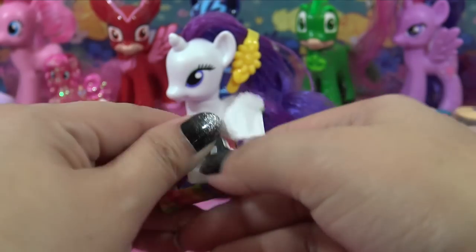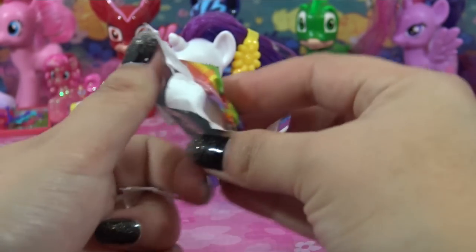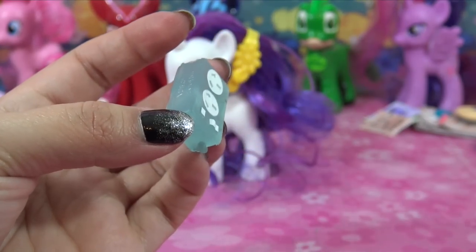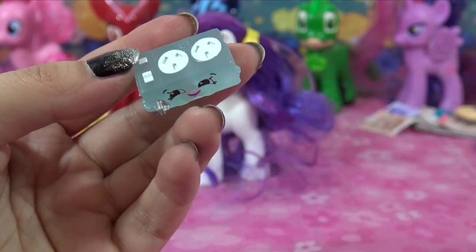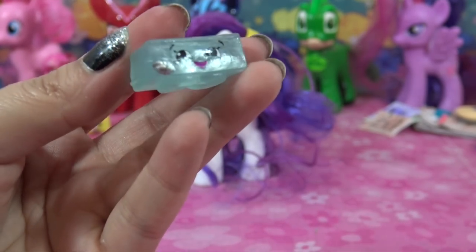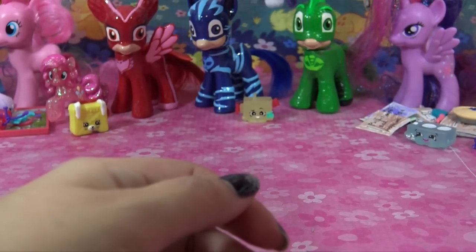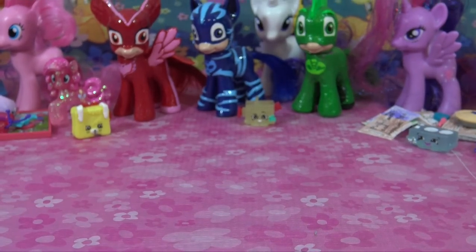What is this? Oh my gosh. This is cool. Oh my gosh. This is the perfect Shopkin for DJ Pony. It looks like a table to spin some records. So awesome. Thank you for all of the gifts, Chiara. The ponies thought they were perfect.